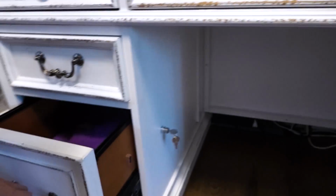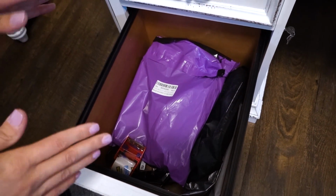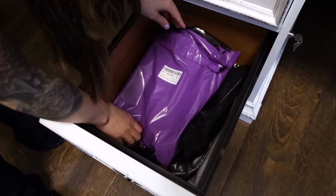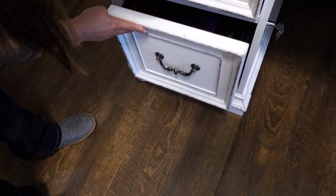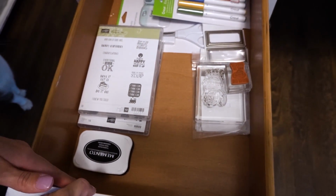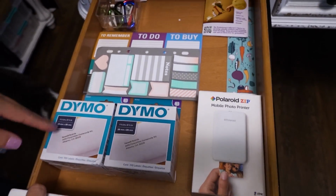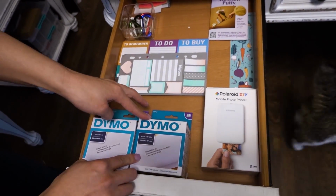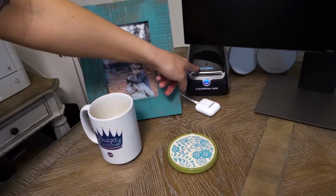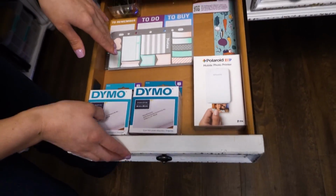So down here, I have all of my Mercari shipping stuff. So when I sell something on Mercari, I have my shipping bags, I have my tape. In this drawer, I have all of my stamps and stuff for my Cricut. In this drawer, it's kind of a catch-all drawer. I have my Dymo label makers for my Dymo address label maker that I have right here, as well as some sticky notes and some other catch-all stuff.